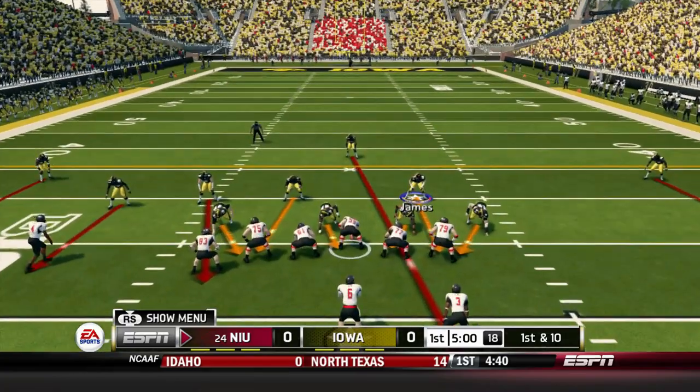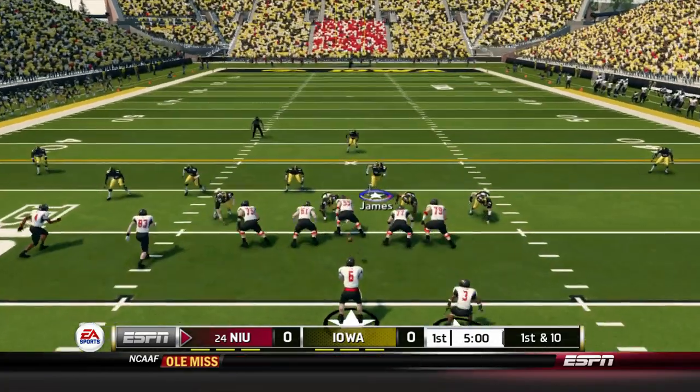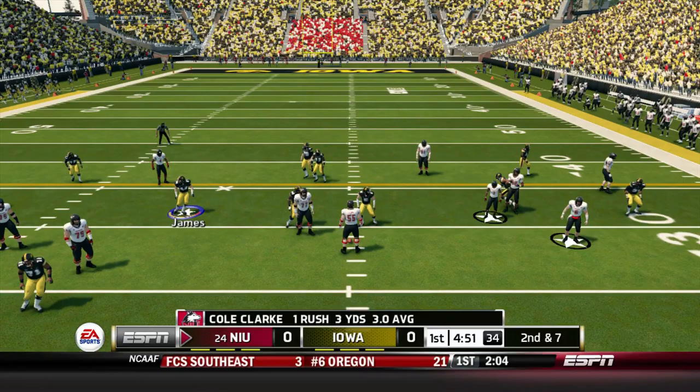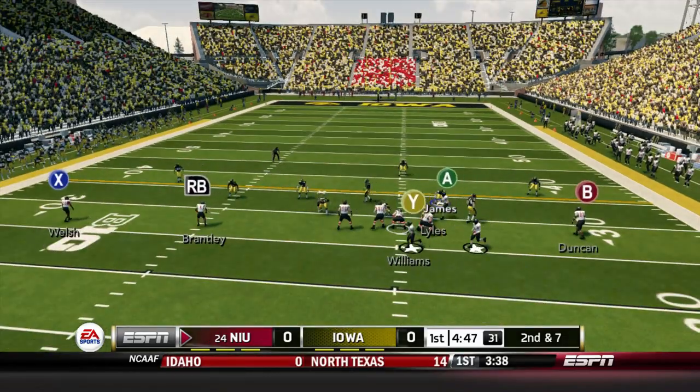Pretty sure this is an 88 linebacker right here. Come on. Gains around, ooh, 3 yards going with the huddle play. Too. All right.